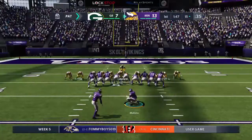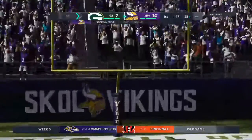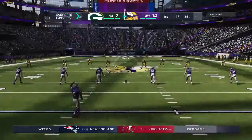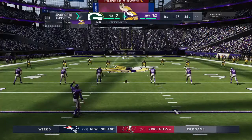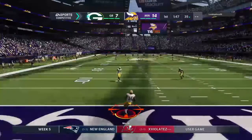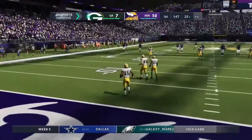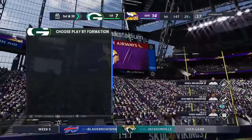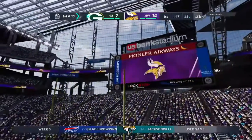Lining up for the point after. It's up and good, and it's 14-7 now here in the first quarter. Vikings 14, Packers 7. Bailey now to kick it away after the touchdown. No return on this one as the fair catch is signaled for and taken. The Packers take over 1st and 10 at their own 25-yard line.